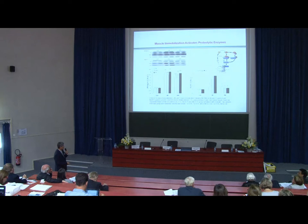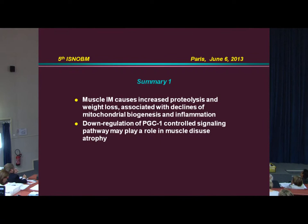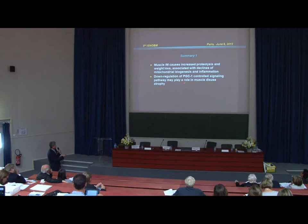So as the first summary, muscle immobilization can cause increased proteolysis and muscle loss associated with decline of mitochondrial biogenesis and inflammation. And downregulation of PGC1 seems to play a major role in muscle disuse atrophy.